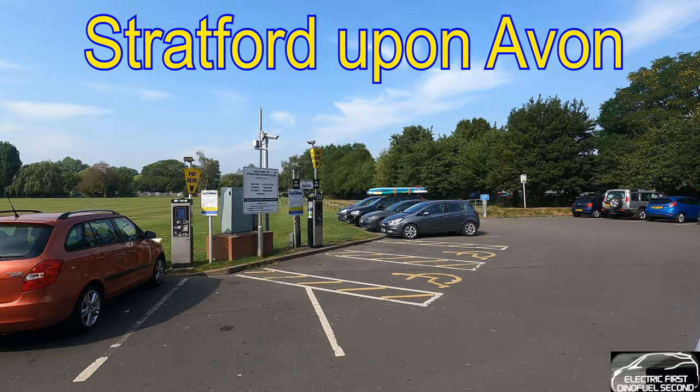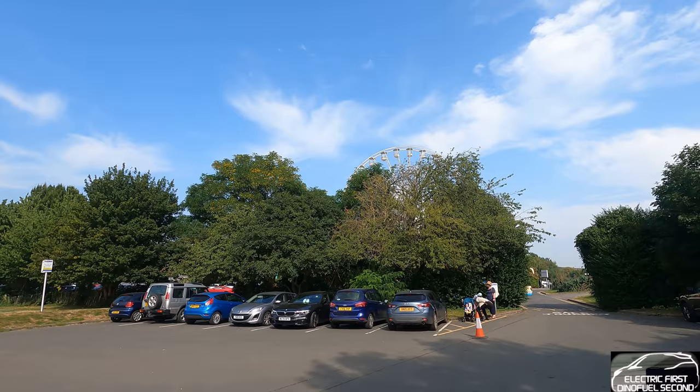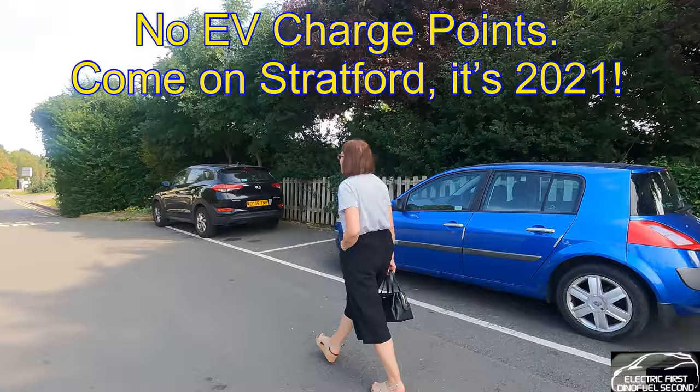Oh, this is the parking for the butterfly farm. A bit dubious, don't get a ticket out of the machines, but it works on ANPR. And there's the Stratford Eye. So, we'll get in, see what it's all about.